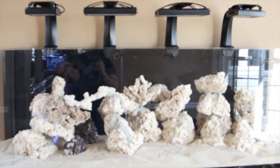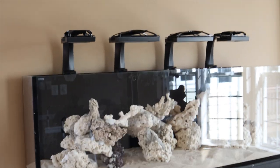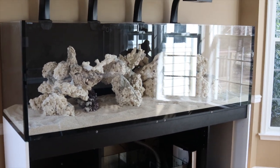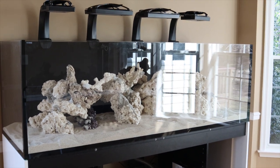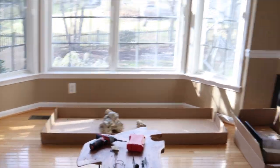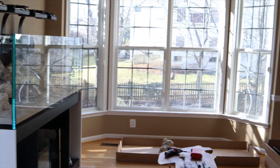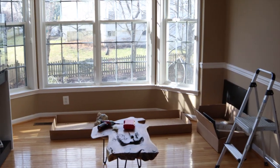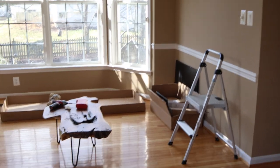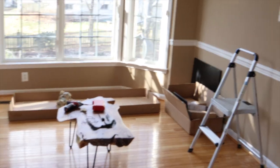I wanted a more sleek look for this, and probably will hang some stuff up on the wall up there just to get the look, make the sitting area look great. This actually used to be the dining room, but since we never used the dining room, we decided to get rid of it and make it into a seating and fish tank viewing area. It's a little lacking on furniture because we're waiting for the stuff to come in.